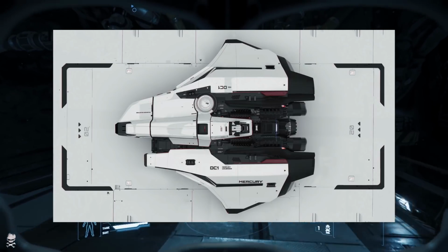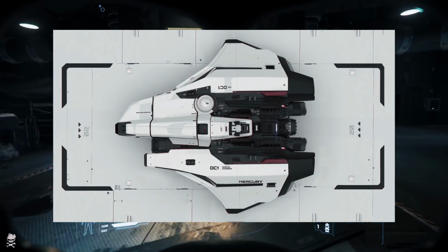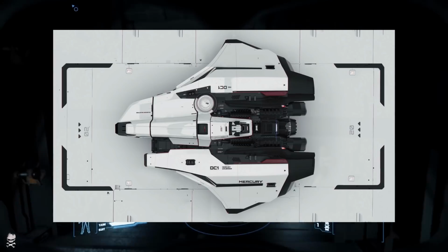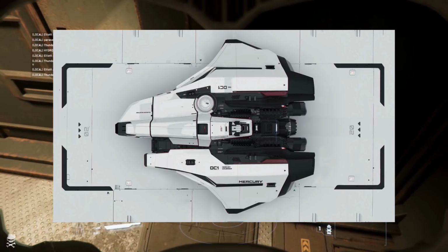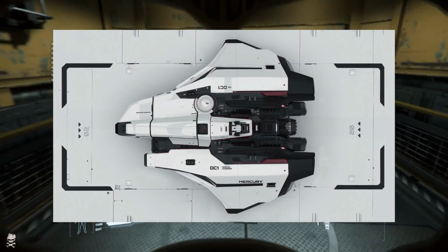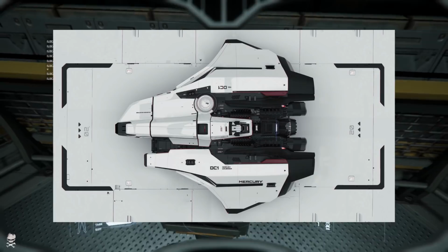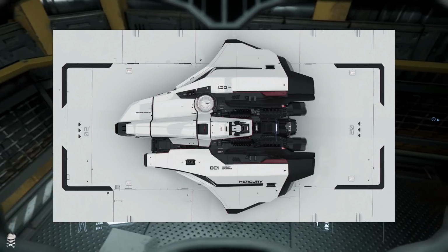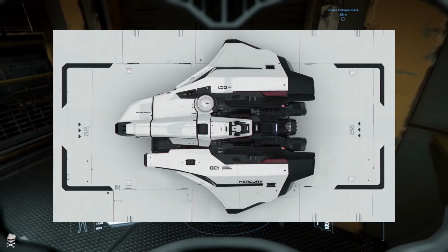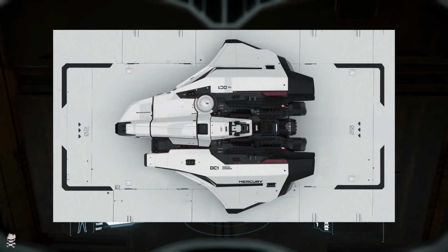But the Cutlass has always felt like where CIG was going to drop it, it was going to end up being something of a short-range ship. You know, planet to space, space to planet, that sort of thing. It wasn't really meant to have long legs. It was meant to be sort of a local type thing. Whereas this seems to be a ship that is built to have a little bit more legs, a little bit more space inside. And I'm really, really digging it.